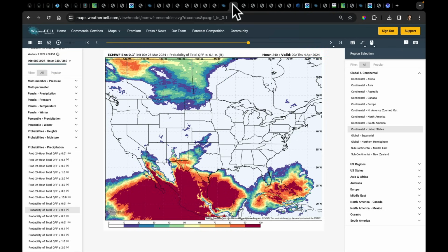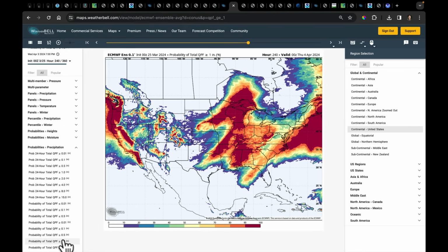On the drier side of this, the Canadian Prairie, the southern plains, still my focal areas. Whereas on the wetter side, this is the best chance of getting another inch of liquid in the next 10 days. So there you go. These are the changes that we watched all weekend long.